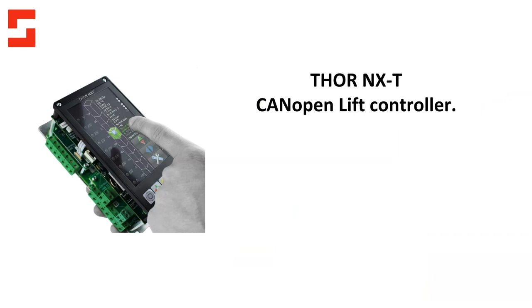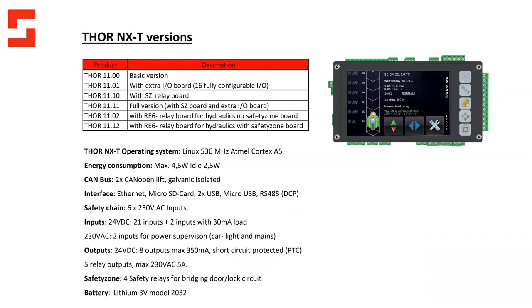THOR NXT. What versions can we provide? It all begins with the basic version, THOR 11.00. The basic version is suitable for platform lifts, dumb waiters, lifts where you do not have push buttons on the landings, or where you don't have automatic doors or even no doors. So the basic version is where you do not need extra IOs or safeties on board, relays, etc.